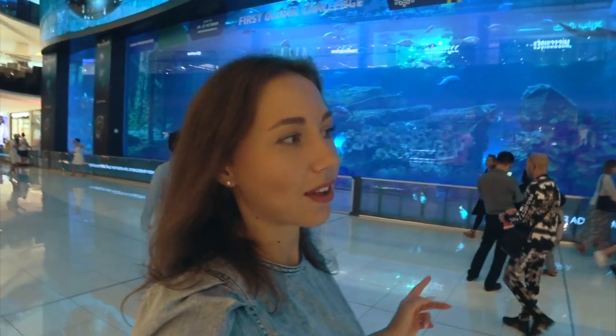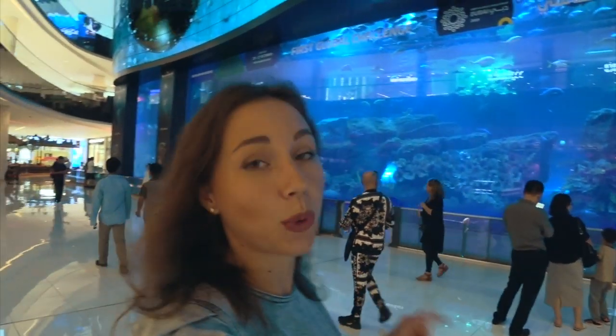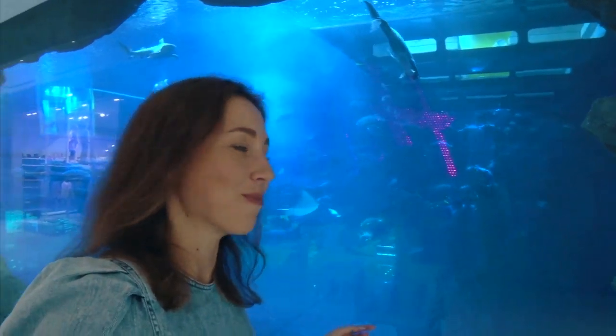This is another famous spot in the mall, aquarium. It's really huge. You can buy a ticket and go inside, and also they have an option where you can swim with sharks inside. Guys, here is one life hack. If you go to the first floor, you need to find H&M shop, and that is right next to the shop. You can access the windows from aquarium.